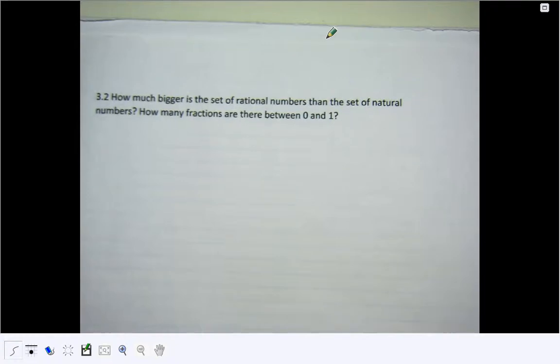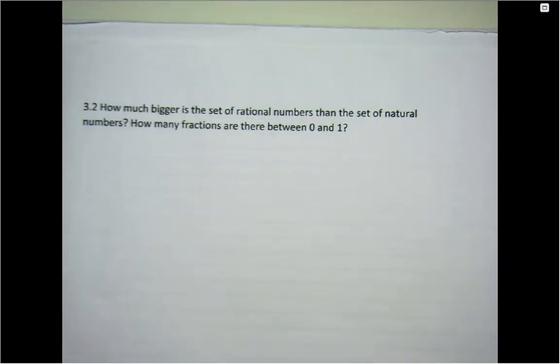The opening question of this section is how much bigger is the set of rational numbers than the set of natural numbers? And that's actually the question that needs to be answered in the Dropbox. So make sure we get that answered before the end of today, okay?